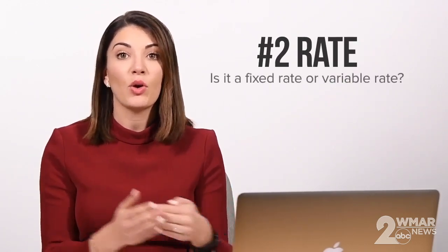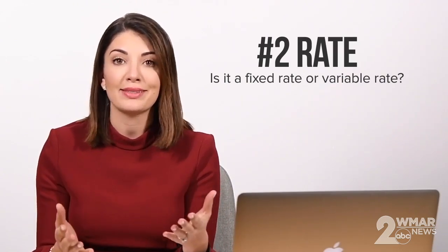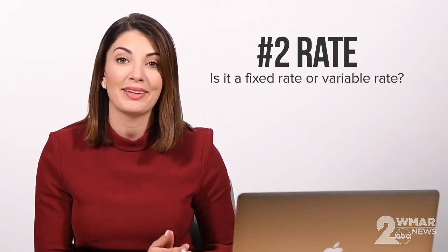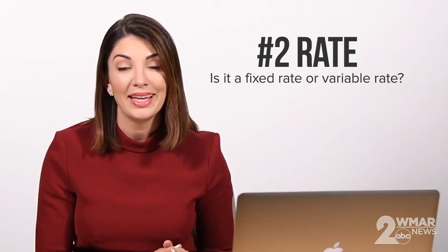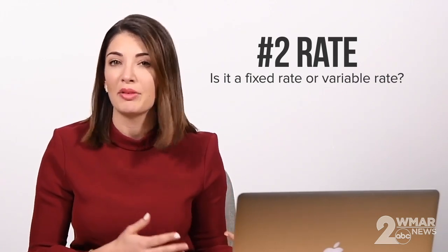Is it a fixed rate or a variable rate, meaning that it can change at different times? So for instance, the polar vortex we had several years ago, we heard of people receiving bills in the mail that exceeded $3,000. And you also want to know if it's a promotional rate, if it's going to change after a certain number of months or days.